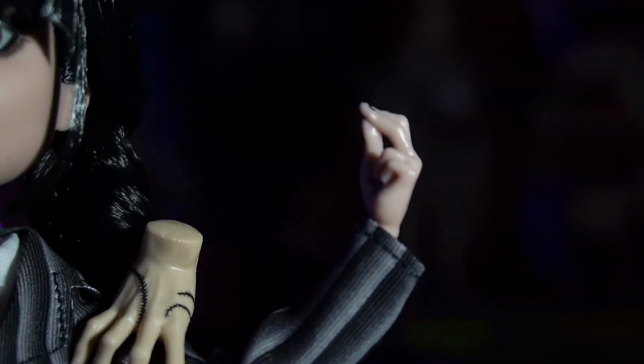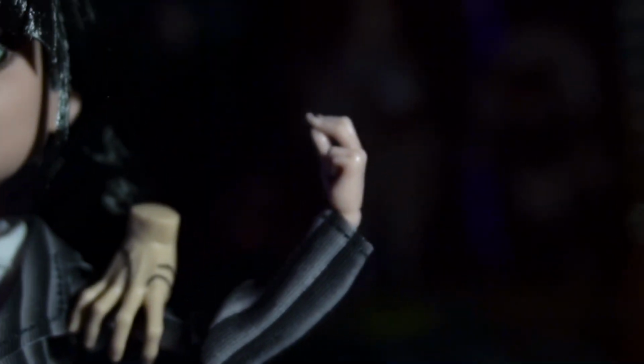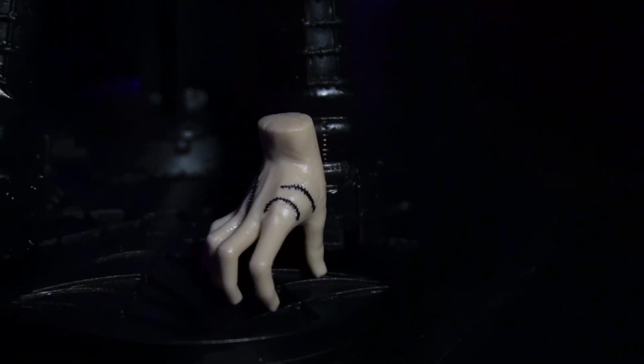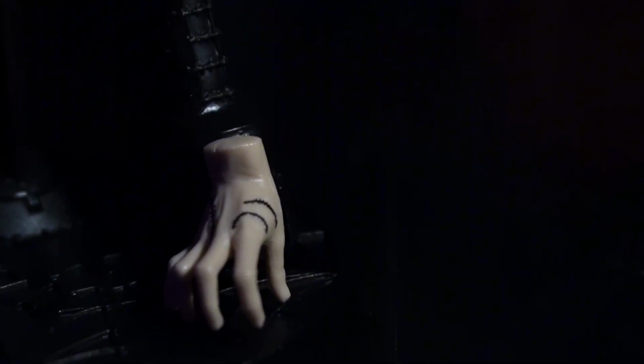This one is in a snapping pose. Very happy that we're getting more unique hand sculpts. I hope they keep doing this. I suppose you could also consider Thing to be a unique hand sculpt, although he can't really be used as an actual hand for a doll. He's just like a little prop to go on Wednesday's arm or whatever.